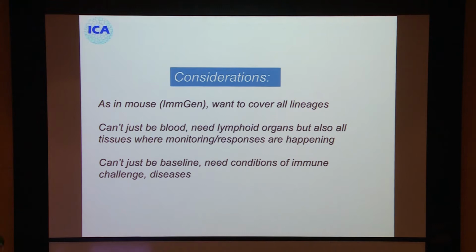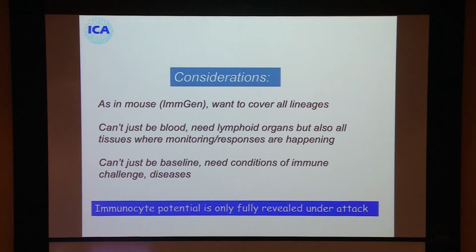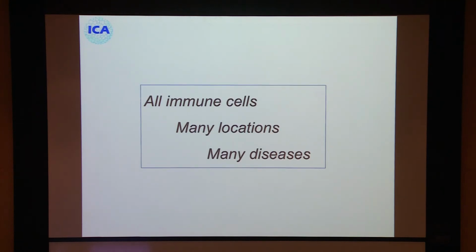And it's something we've discussed and had divergence of opinions on with some of our colleagues here, that for the immune system, it can't just be baseline. In other words, the states that the immune system acquires upon challenge, upon immunization, vaccination, or infection are simply not seen, or seen very infrequently, in the baseline state. So we have to include in our definition of normal actually disease conditions, immunization conditions, et cetera. So in a sense, our mission statement is all immune cells, many locations, and many diseases.